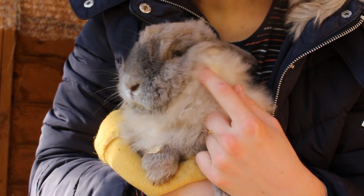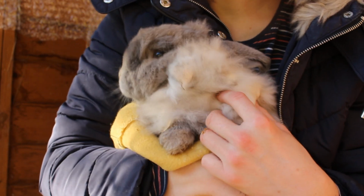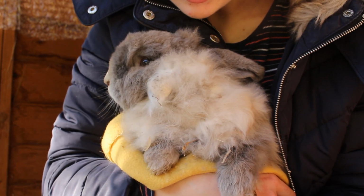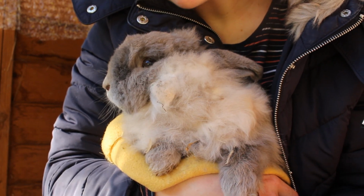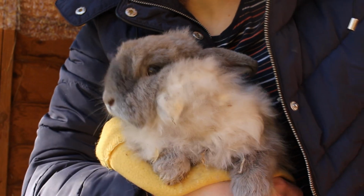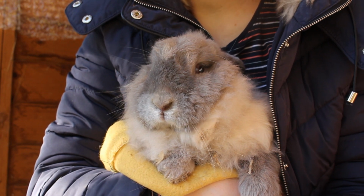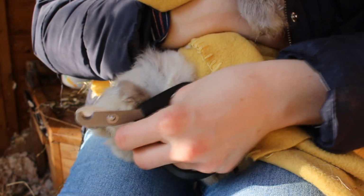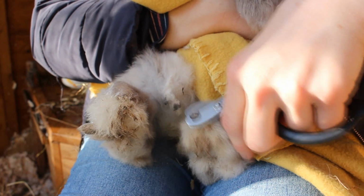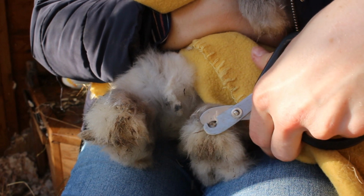I'm in the process of sorting her out, but I'm trying to clip her a bit. But obviously I don't want to clip her too much because she will be cold. And also she only tolerates about 5 minutes of being groomed, and then she just panics and doesn't enjoy it anymore. So I always stop when she starts showing signs that she's getting annoyed, because I don't want to stress her out. Look at that mat there that really needs to come off. I'm not going to try and do anything with her today though, because I think nail clipping is stressful enough and I don't want to stress her out too much more.